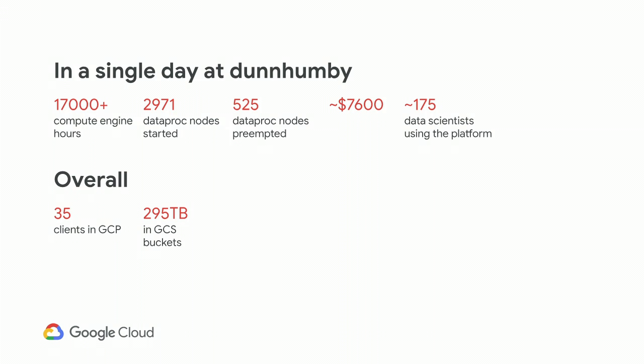So that whole lot, 17,000 hours, costs us approximately $7,600 a day. I'll let you figure out whether that's expensive or not. We're pretty happy with what that's costing us because, as I say, that cost is spread across those 35 clients. And we have approximately 175 data scientists on any particular day using Jupyter on our short-lived clusters, accessing that data that's sitting in Google storage buckets.